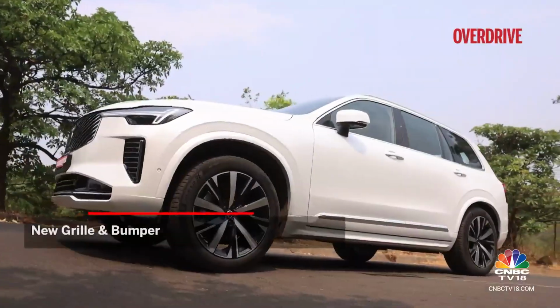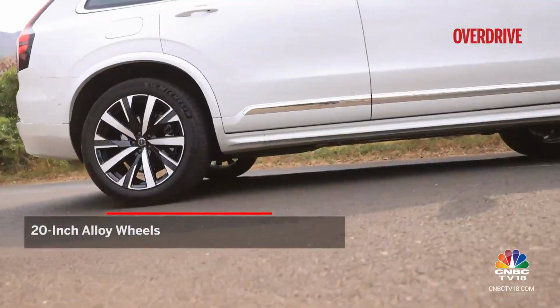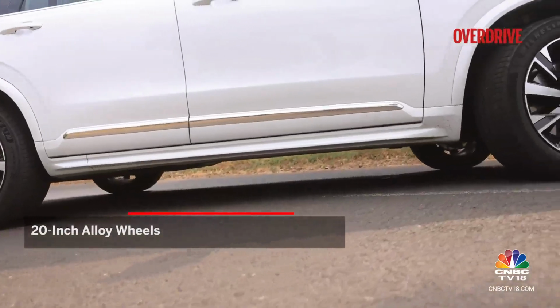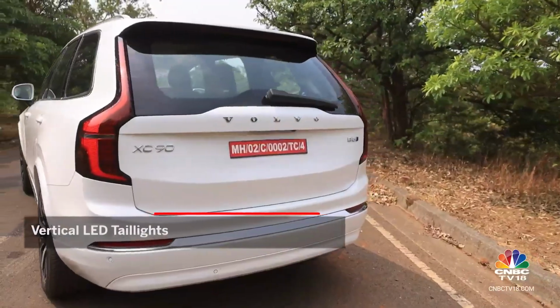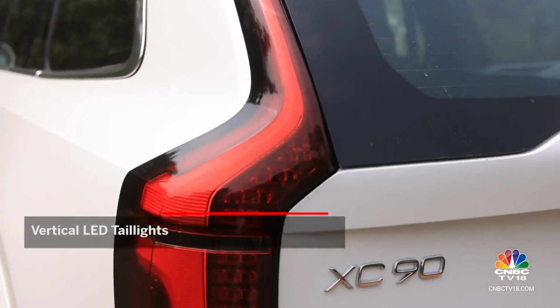As we said, the bodywork hasn't significantly changed. The 20-inch alloys now have a sharper theme that complements the other new changes. The rear sees a similar change as the front, with the quite recognizable vertical tail lamps becoming more compact and better detailed.